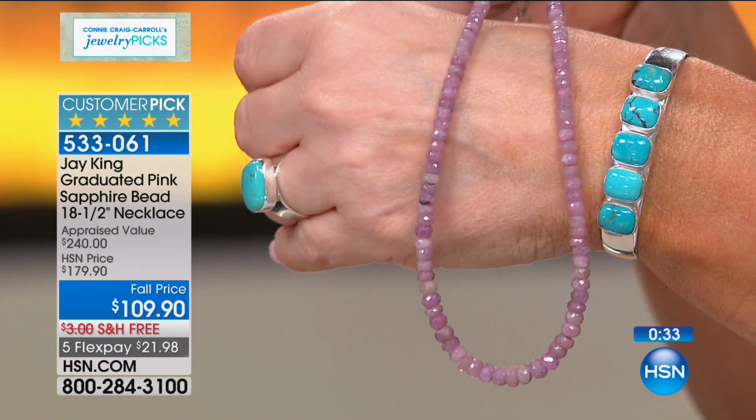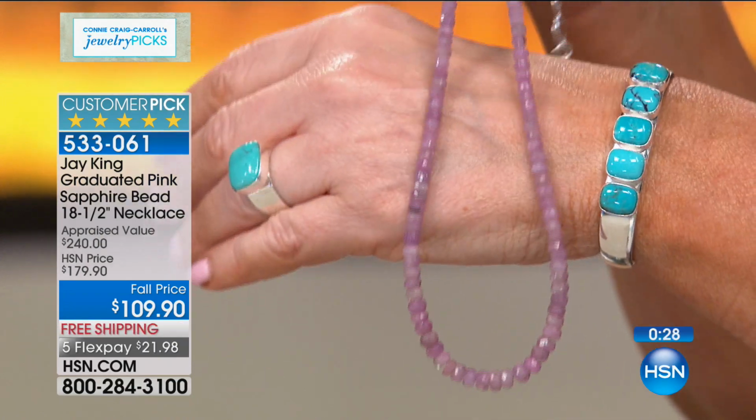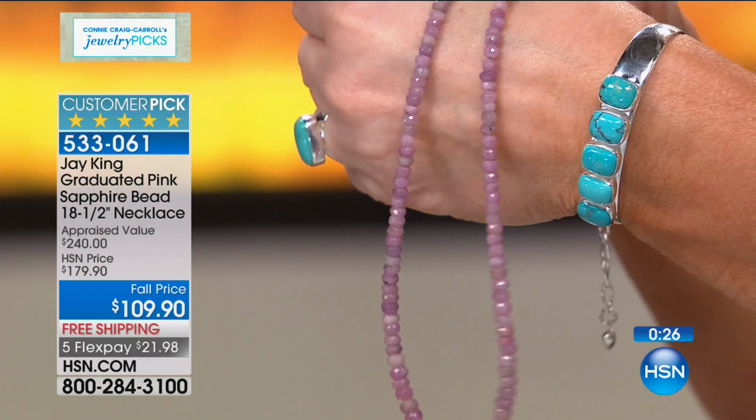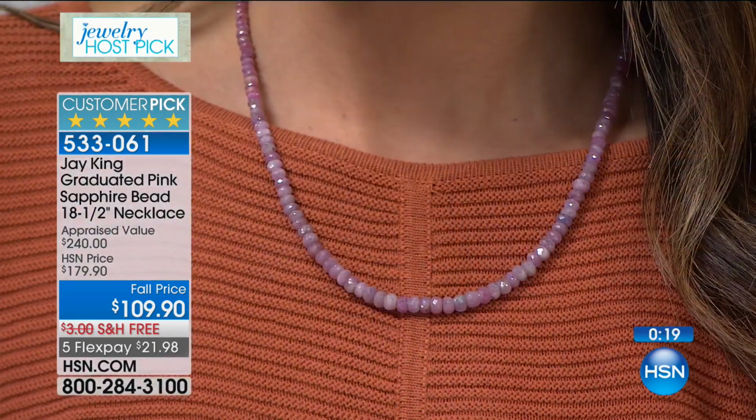Where would you go to find something like this, of this quality, of this size, in natural pink sapphire, and be able to do this at that price? It's just a great value, a tremendous value.